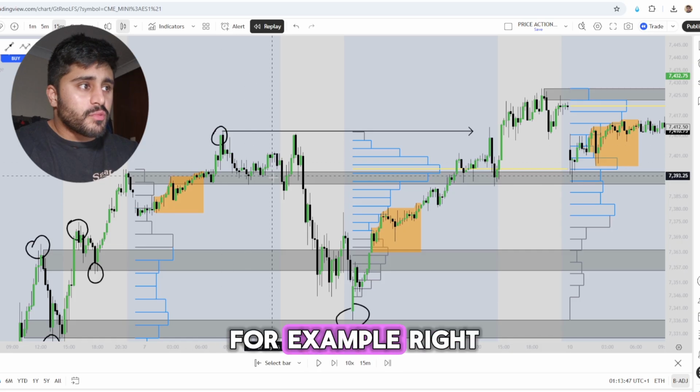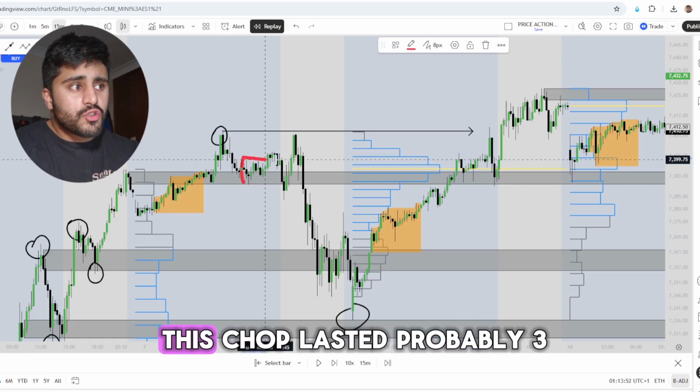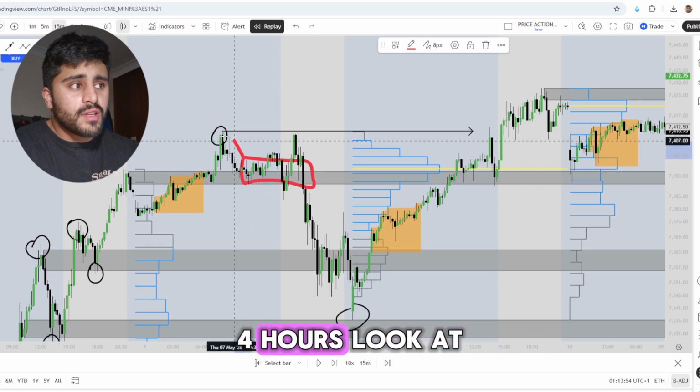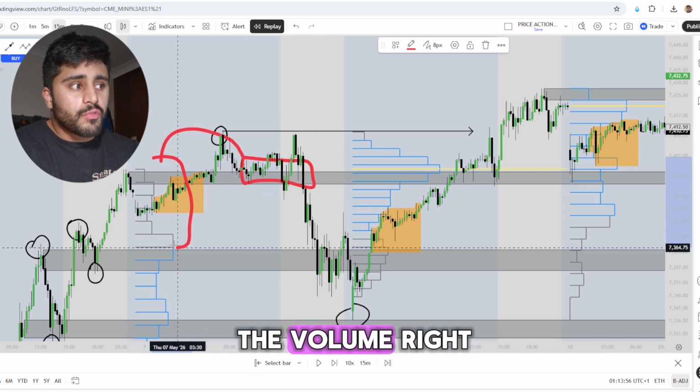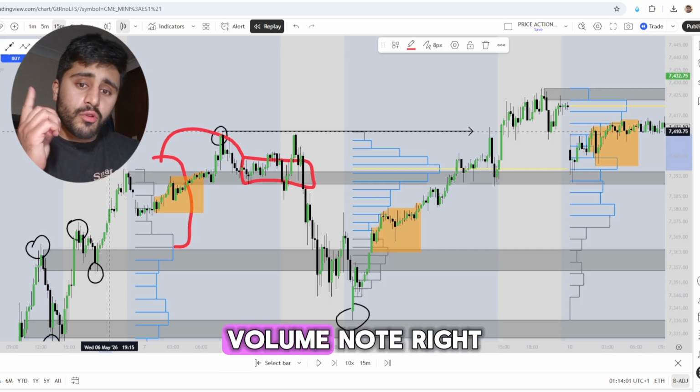Look at this, for example. Let's go to Thursday, the 7th of May. Look at this chop. This chop lasted probably 3-4 hours. Look at where we were with the volume. The volume here was low. This was a low volume area. It's not a low volume node.